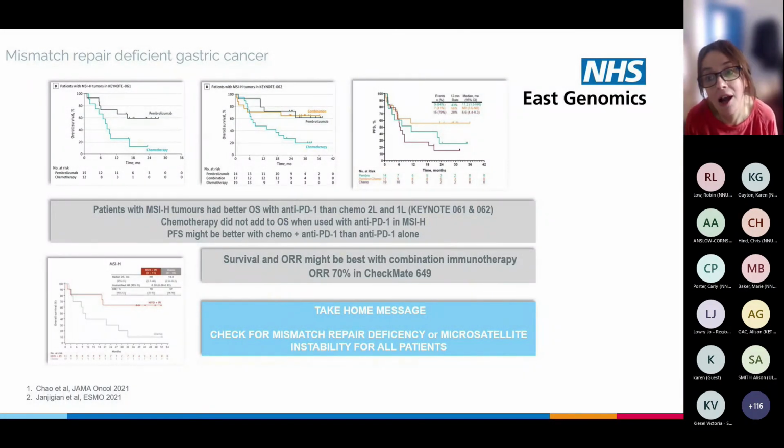So the NICE guidance thus far has related to Lynch testing and endometrial and colon cancer, but actually gastric cancer has a good number of mismatch repair deficient patients too. And we certainly implement testing for mismatch repair deficiency in our upper GI MDT. In the localized setting, about 10% of stomach cancers will be mismatch repair deficient. In the advanced disease setting, it's the same as bowel cancer, 3 to 5%. And it does interact both with chemotherapy and with immunotherapy in the same way as colon cancer.